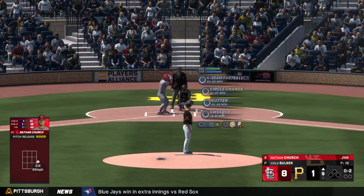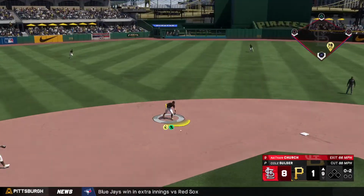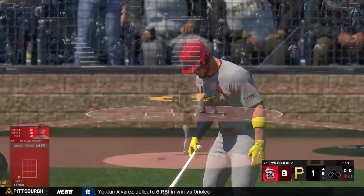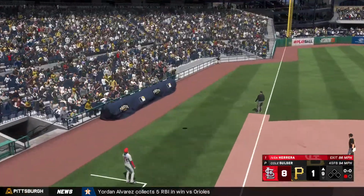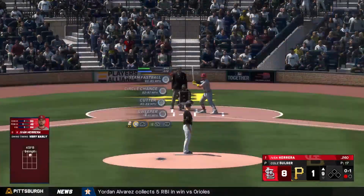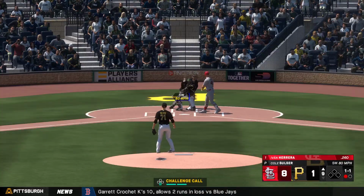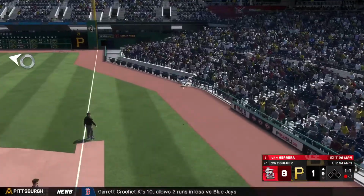Next offering in there for a strike. That is strike 2. Hit on the ground to short. Now the throw to first on the run. Yes, and they get the out. That one fouled off. The Cardinals up big in this one here at the top of the 9th.